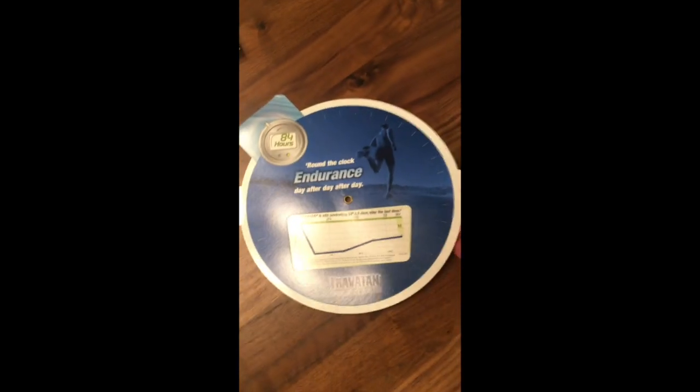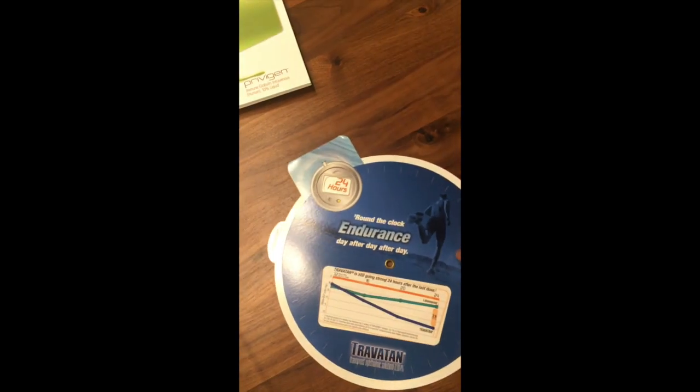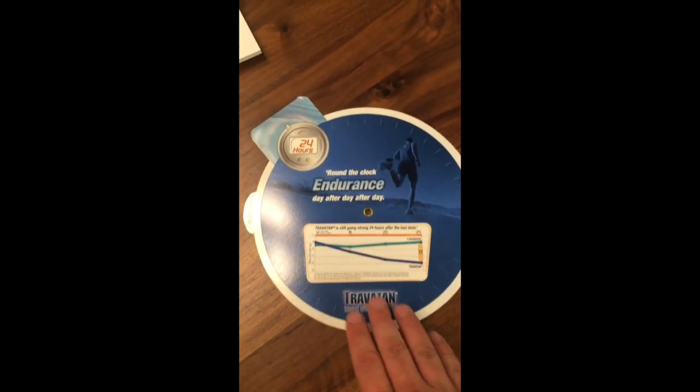There was something else in this envelope, and it was another Travitan piece. Let me see if I get this set up right. Yeah, this is a Travitan piece that was on a dial, and so as the piece moved, as the day moved on, kind of idea, as time moved forward, you could see the different data points and how the drug worked. So that was the idea behind this thing.